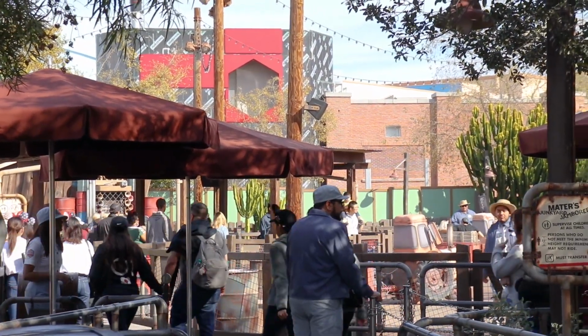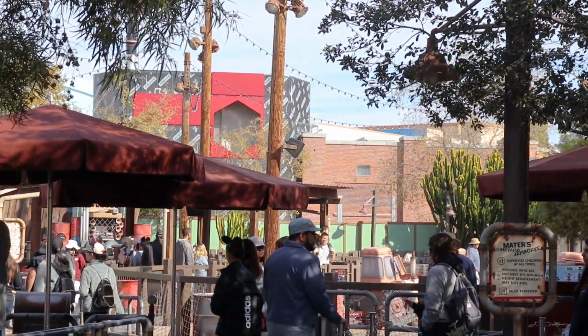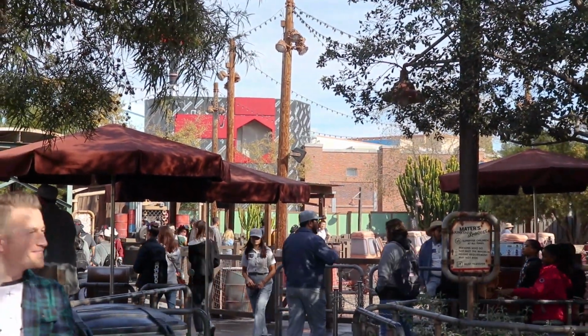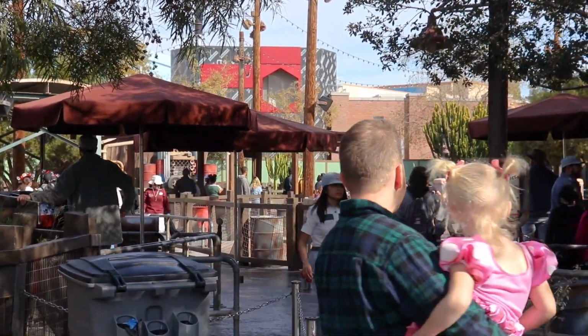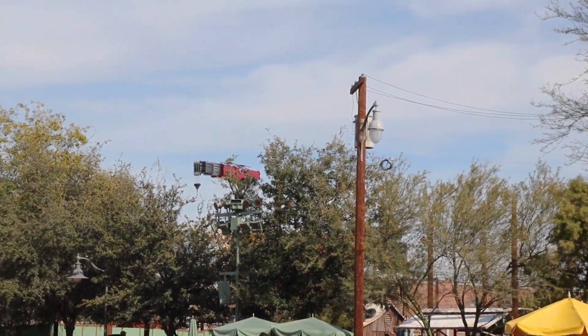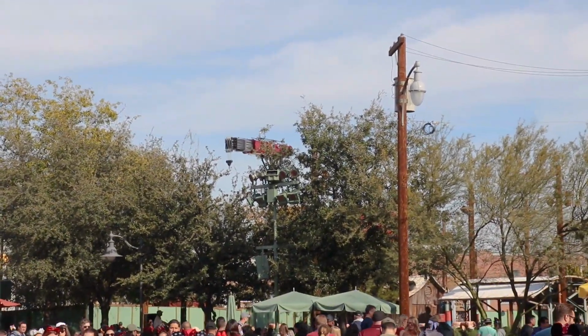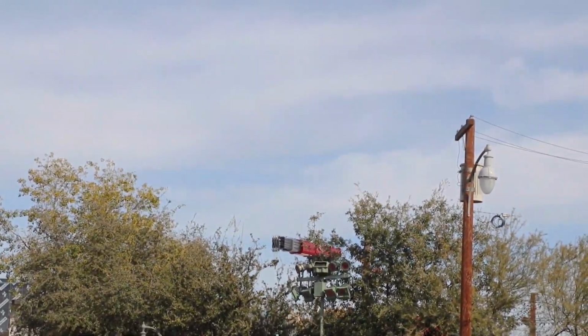You can literally be right there where the construction walls are, but I don't think they'll let me just walk through the exit without riding the actual attraction, so we can't go over there today. Sorry about that, guys. You can see that crane peeking through that we saw earlier. All decked out and detailed already, like I said. Peeking through the trees of Mater's Junkyard Jamboree right over there.